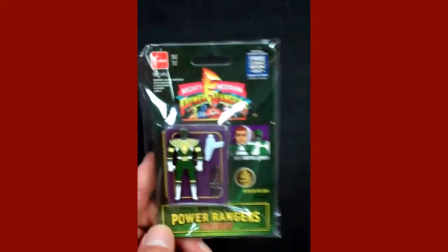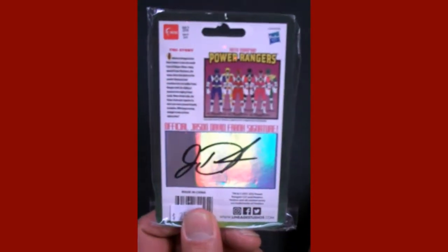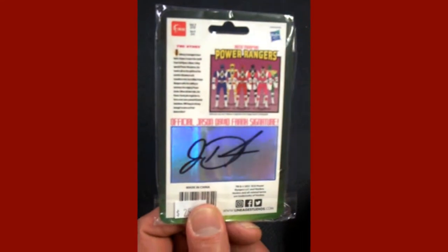For Free Comic Book Day, some of the Power Ranger pins came in. Green Power Ranger. And the beautiful thing about these, they do come with a Jason David Frank signature with each one. So that's a really cool thing for Free Comic Book Day.